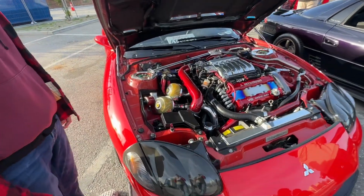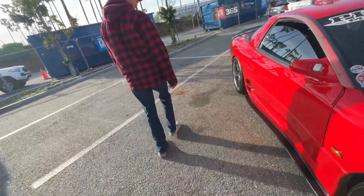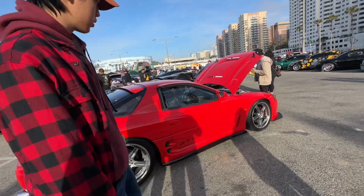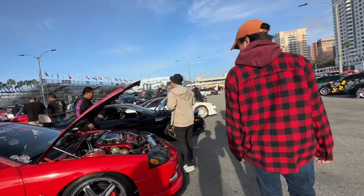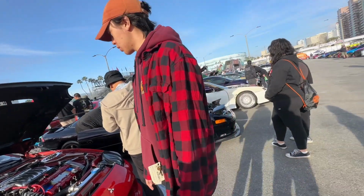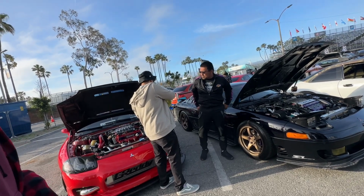This thing is pretty. What the hell is this? I think they used to have a Mitsubishi one, like a Mitsubishi 3000 or something. And so this is the Pontiac version. See, it says Mitsubishi. Here's the VR4. That's the one Mitsubishi that I know. And then this is the newer one, Pontiac version, right? It must be.